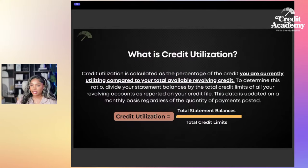So let's talk about credit utilization. I think you guys pretty much know this, but I wanted to include it. What is credit utilization? I get this question a lot because I don't think a lot of people understand. Credit utilization is calculated as the percentage of credit that you are currently utilizing compared to your total available credit. To determine your credit utilization ratio, you divide your statement balance by your total credit limit, and then you get your credit utilization.